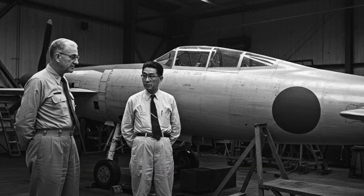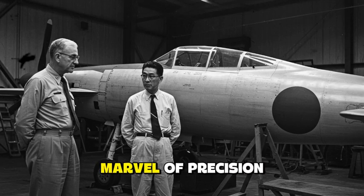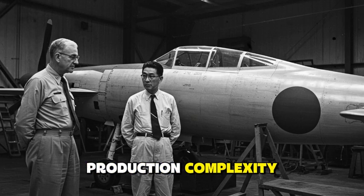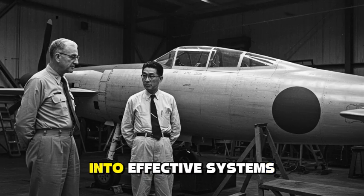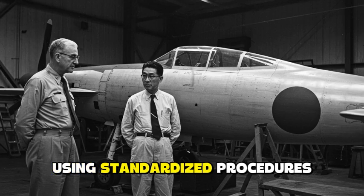Traditional Japanese engineering emphasized perfection of individual components, creating aircraft that were marvels of precision manufacturing, but nightmares of production complexity. American engineering emphasized integration of adequate components into effective systems, creating aircraft that could be manufactured by workers with minimal training using standardized procedures.